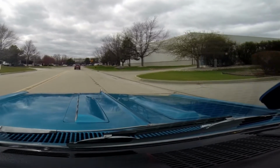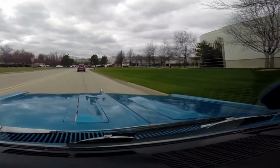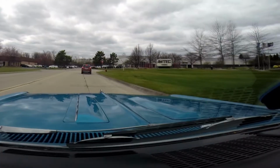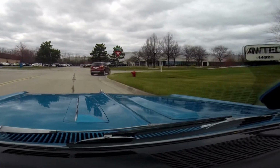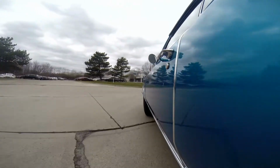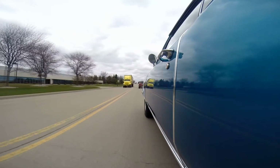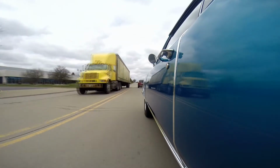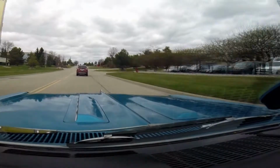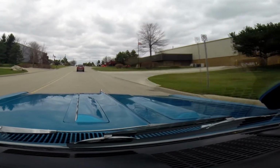These old muscle cars are just a blast to drive. I remember being a kid driving these old Chevelles. Everybody wanted either a 66 or 67 Chevelle with a big block in it. One of the most popular muscle cars on the planet. I love the hood scoops on this. Really sharp on this car.